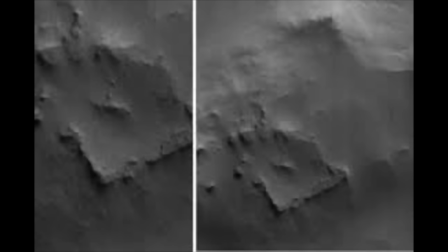Given the evidence of past water activity and the possibility of an ancient atmosphere, this theory is not as far-fetched as it might seem. If Mars did indeed host intelligent life in the distant past, structures like the square formation could be key to understanding the history of the planet and the fate of its inhabitants.